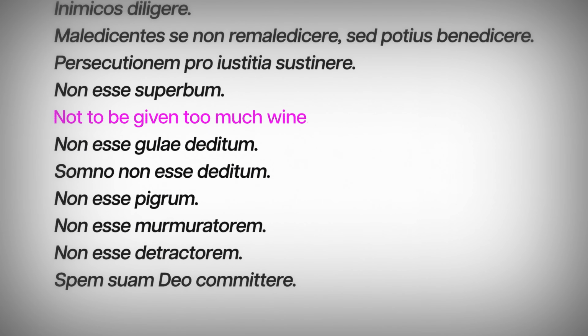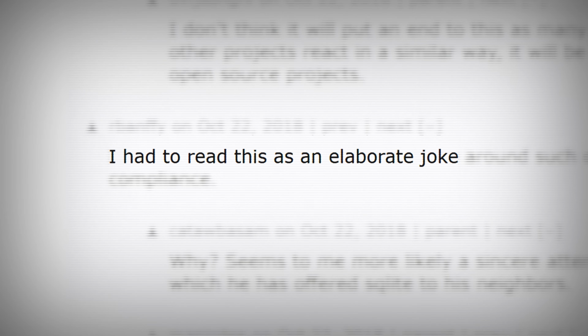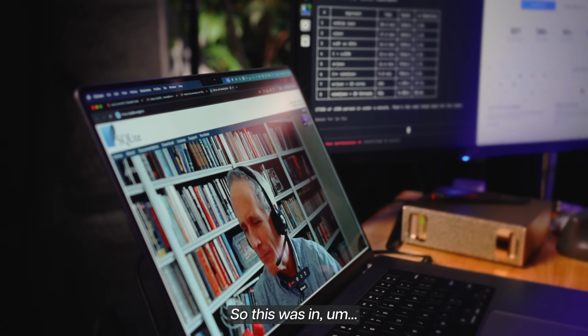And the internet did what the internet does. Outrage, confusion, hot takes, think pieces. Why a prayer instead of a license? A prayer rather than a license. Yeah. Well, all right.